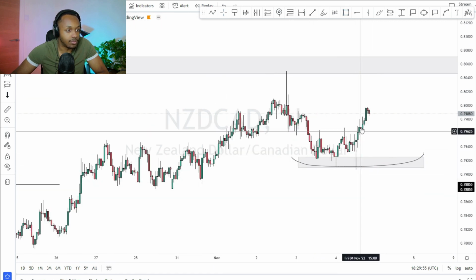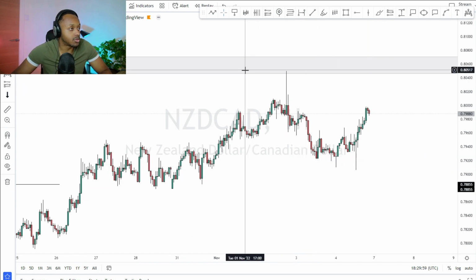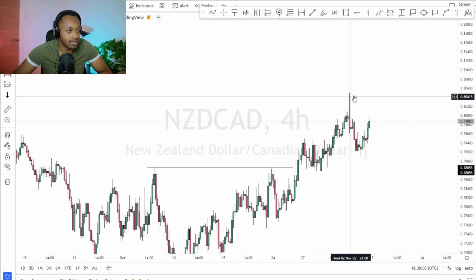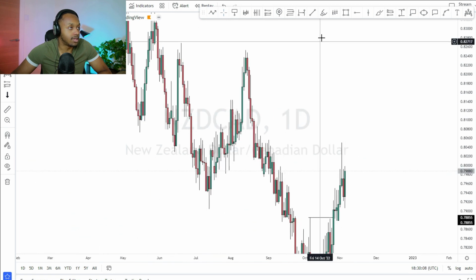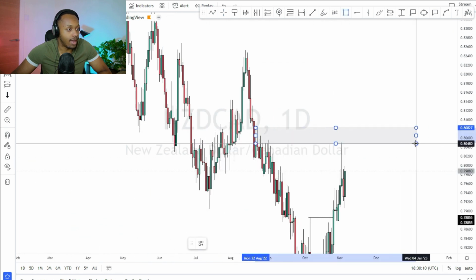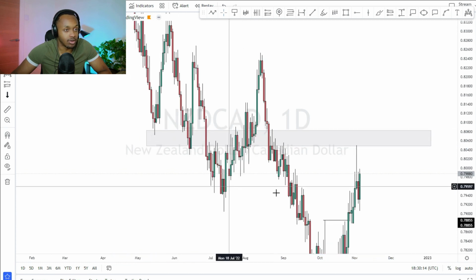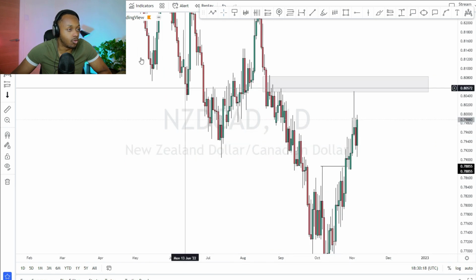And then off the back of NFP, the market is still pushing higher. So NZD/CAD, I'm still a seller of this market. I'm still looking for sell opportunities, but it might mean the market wants to push higher first and take out this wick before we have that bigger rollover. Again, I'm still looking at these areas here as my areas of interest. Also, it does flip into that level of support and even that support there as well. So I'm still looking around that 0.8050 mark for that lower high to form.